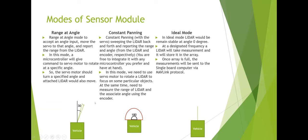Upon giving this command, the servo motor will rotate to the specific angle. And we have configured this mode so that it can measure up to plus and minus 5 degrees. So if we give 30 as input, it will measure from minus 25 to minus 35 degrees, with a 1 degree increment.